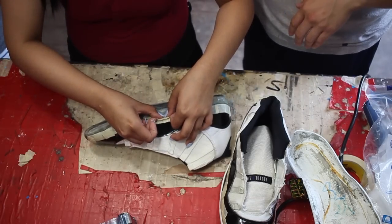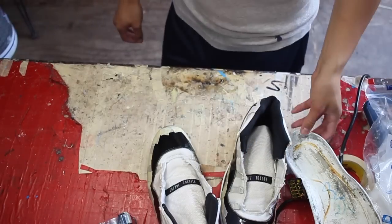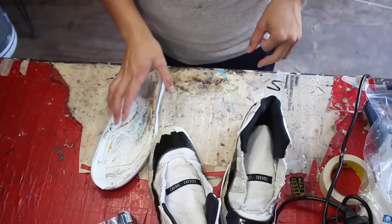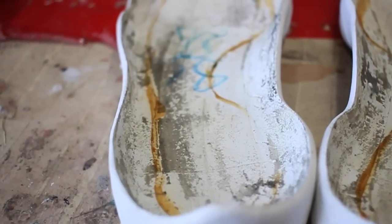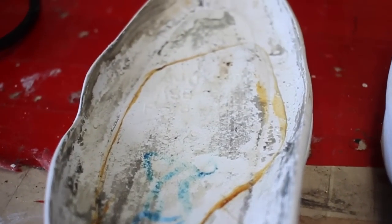So the majority of this restoration is just removing the factory adhesive from the uppers, midsole, and rubber sole. So the next step, now that we've had that prep, is to remove the adhesive from the rubber sole and the midsole, which is a heat gun and cotton balls and acetone.